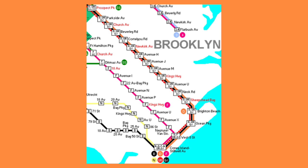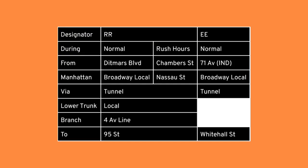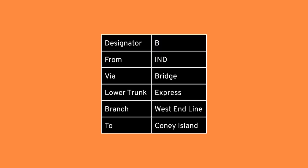Interestingly, at this time no trains used Brighton Express, not due to a track problem, but because it was thought to be unnecessary. The 2 became the Double R, except for the fact that it now used Astoria in Queens rather than Queens Boulevard. For a service via Broadway Local and Queens Boulevard Local, the Double E ran from Whitehall Street to 71st Ave. During rush hours, some Double R trains would turn onto Nassau Street and end at Chambers Street. The 3 could no longer use the Nassau Loop, but the B served West End Local before continuing express up 4th Ave, across the bridge and onto the IND.